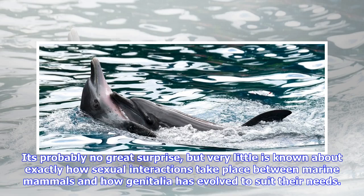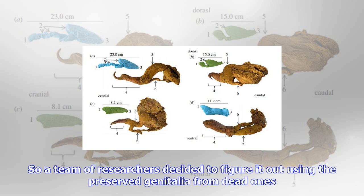It's probably no great surprise, but very little is known about exactly how sexual interactions take place between marine mammals and how genitalia has evolved to suit their needs. So a team of researchers decided to figure it out using the preserved genitalia from dead ones.